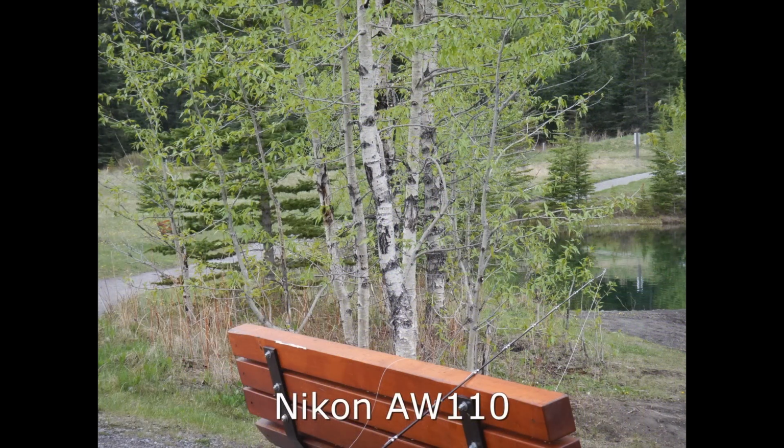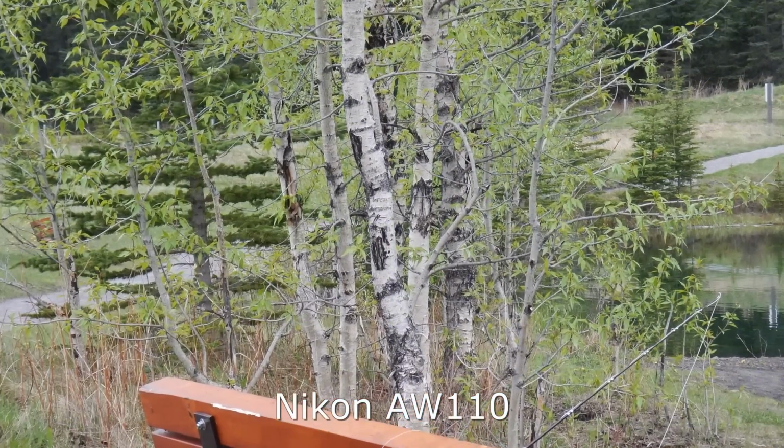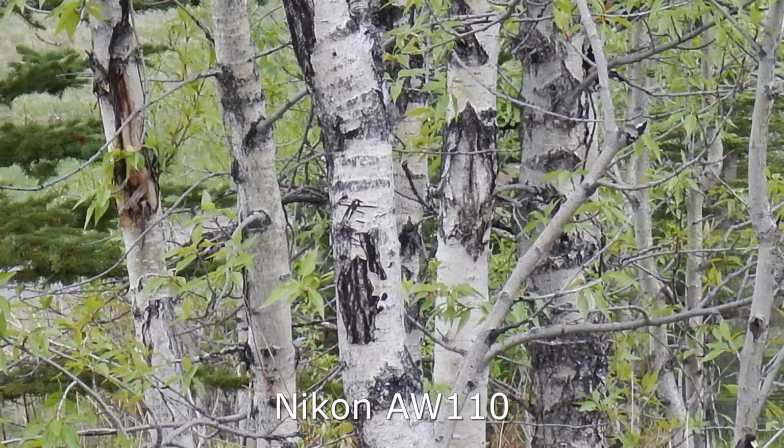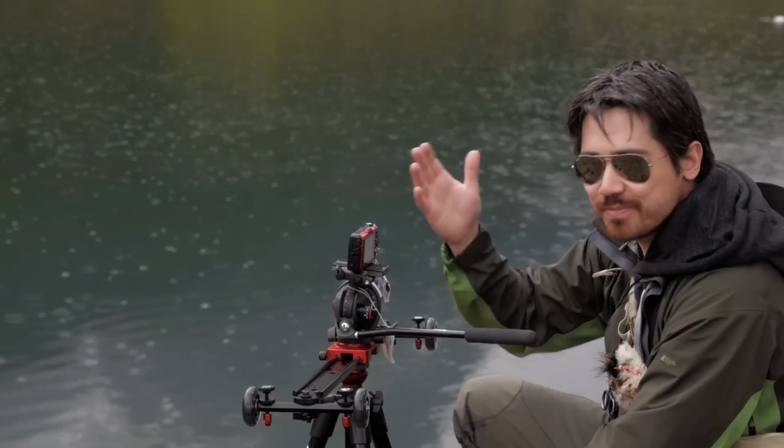However, looking at the Nikon here, I would give the edge. The Nikon always has just a little bit more sharpness than the underwater cameras. We've found that pretty consistent over the last two series of underwater cameras. So all in all, the Nikon's the winner in overall resolution and sharpness. It's a nice combination.